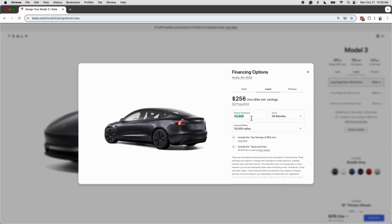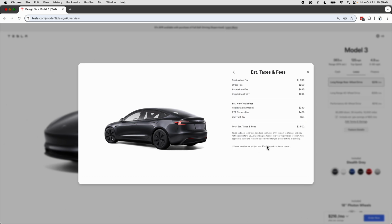So here in the state of Washington, let's say you get the $7,500 EV tax credit. Well, you're going to have to pay taxes on that. And 10% of $7,500 is approximately $750. Now, if we click on Show Details, they have a pretty good summary of what the taxes and fees are.